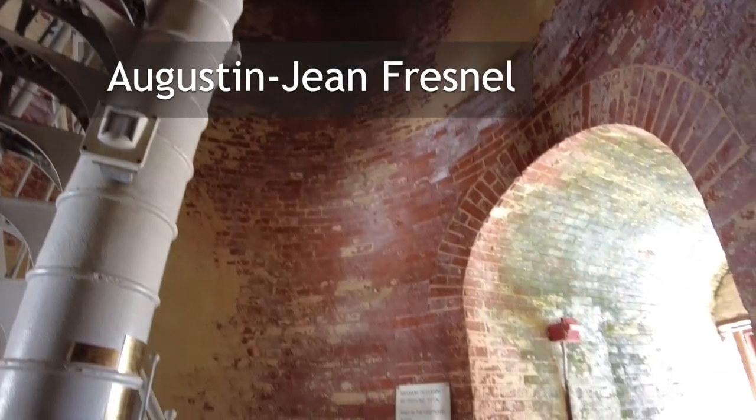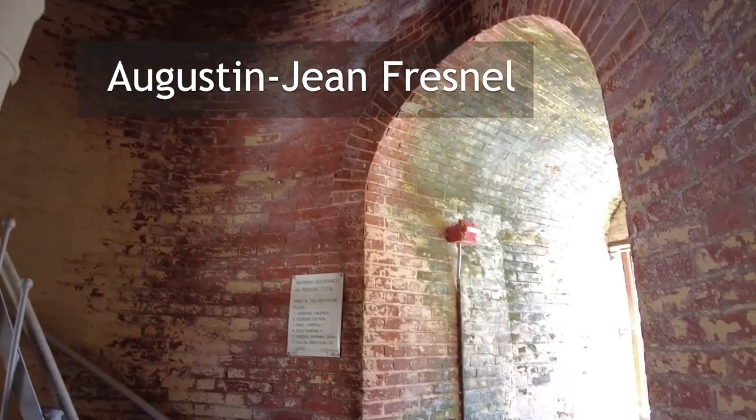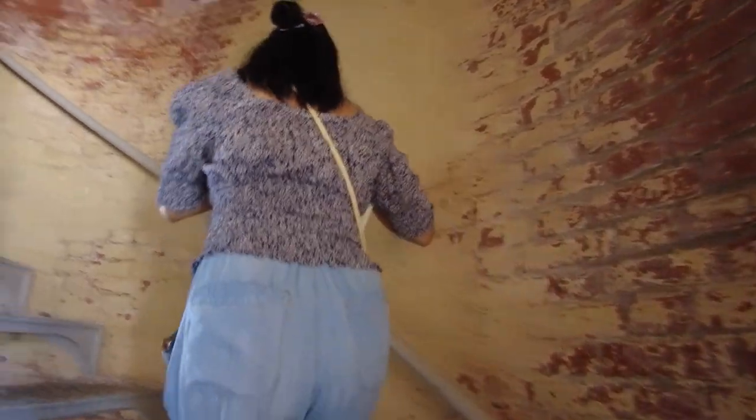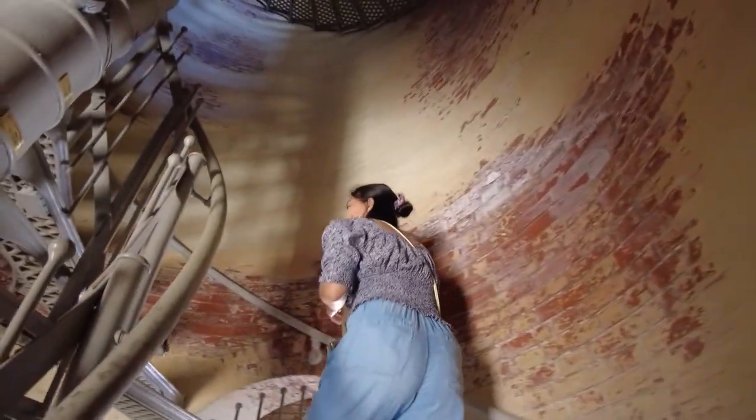In 1821, a French physicist developed the lens that bears his name now. The revolutionary design allowed adding the light from a light source to the beam of a lighthouse, making the light visible from greater distances. The lens weighs over 6 US tons, over 12,800 pounds.